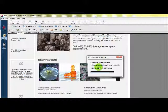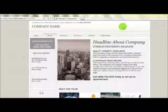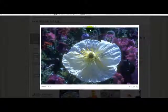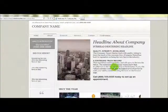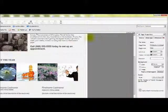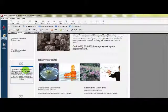And here's what my site looks like so far online. So if I go down to my photo gallery and click on one of the photos, it will open up a gallery. And it will let me scroll from one picture to the next. And so I'm going to close out of that, and I'm going to close out of the online version of the web page. And I'm going to go back to edit the rest of the site.